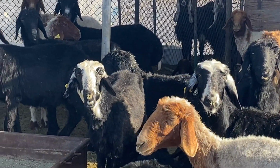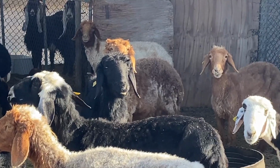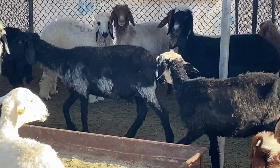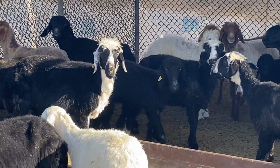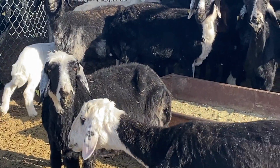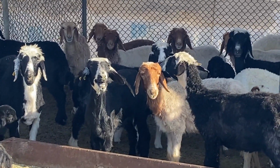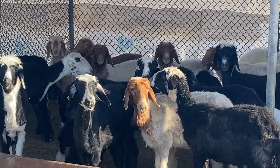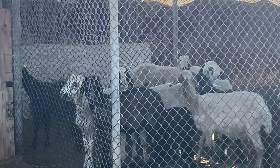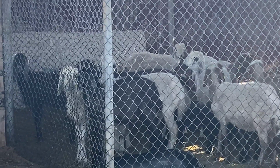So here we are on the third confinement. So here it's very clear. You can see the wool on their faces have grown back, and they look healthier now compared to before when they had the mange infestation. So also their wools are trimmed. So look at them. And also those inside the confinement, you can see them clearly. They look a lot healthier.